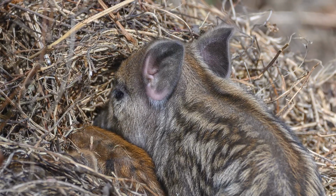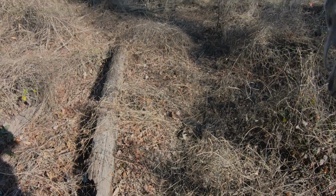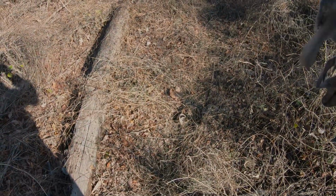I quickly shot a few frames, then backed off. I had no intention of frightening them any more than I already had. Wild hogs are not well known for their gentle disposition.